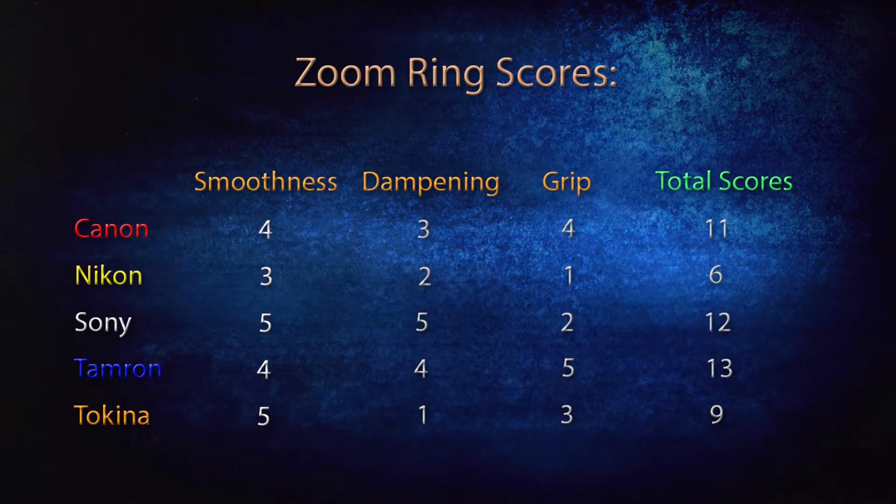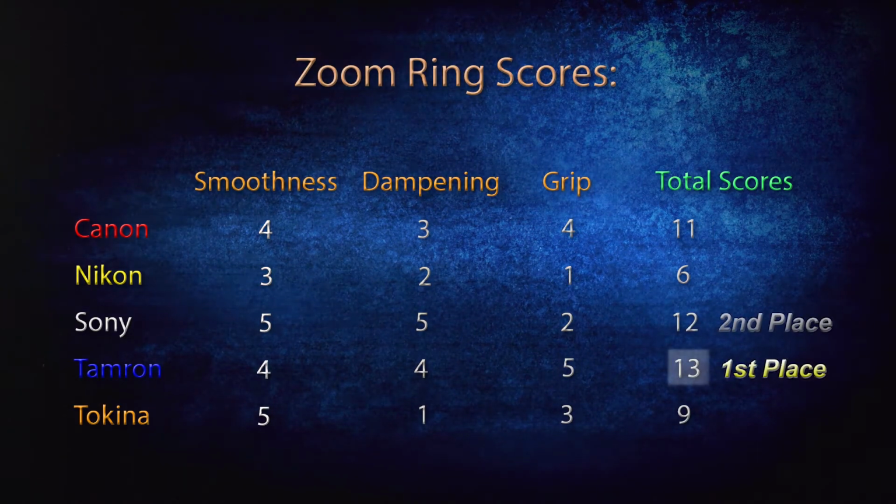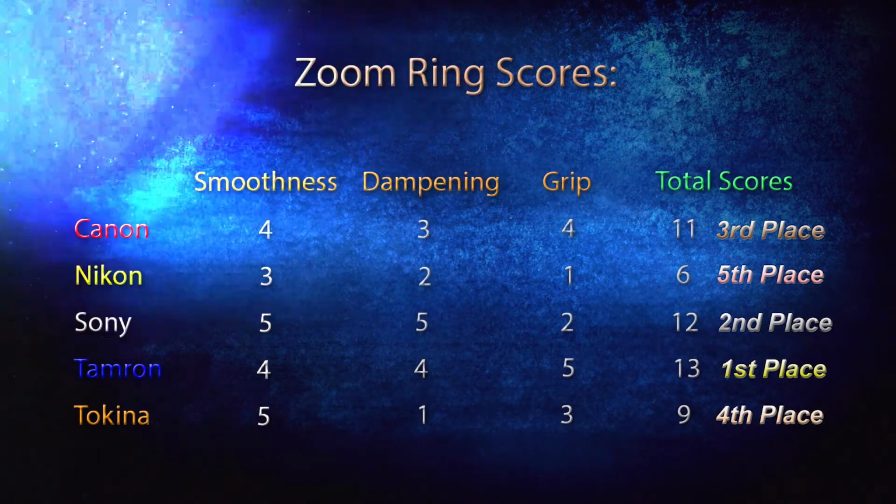So in conclusion of the zoom ring test, the Sony came close to another win, but the Tamron ended up taking the overall win, while the Nikon got eclipsed by bigger stars.